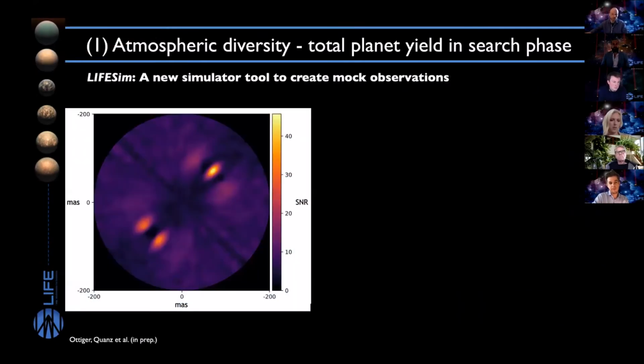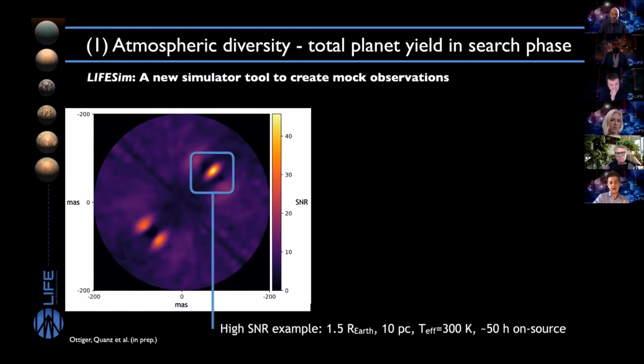All of this is now done with a new simulator tool that we're working on right now that can create mock observations. So real mock observations, where we take the geometry of the interferometer into account, where we take the different noise sources into account, as I already said, and where we are currently also working on including instrumental noise. And here's one simulation that shows you how a planet is really detected. This is a high signal to noise example. It's a planet that has 1.5 Earth radii, at 10 parsec, roughly 300 Kelvin temperature, and the on-source integration time is relatively long. But this shows you what the signal that we can extract actually looks like.